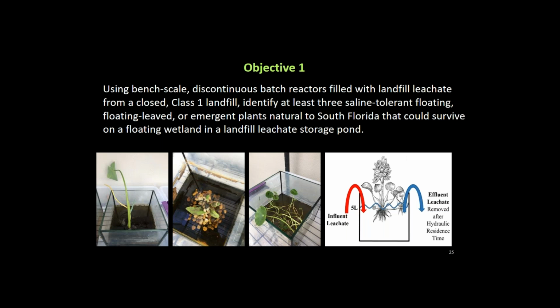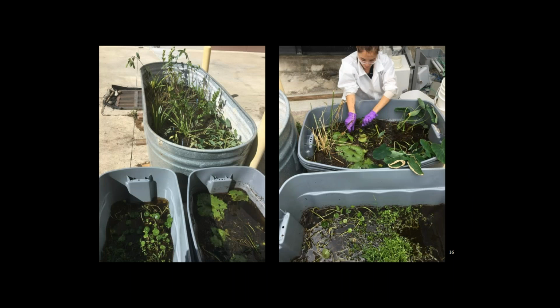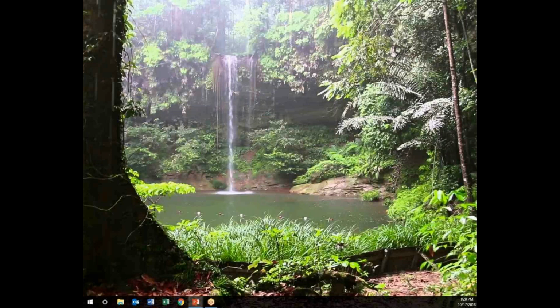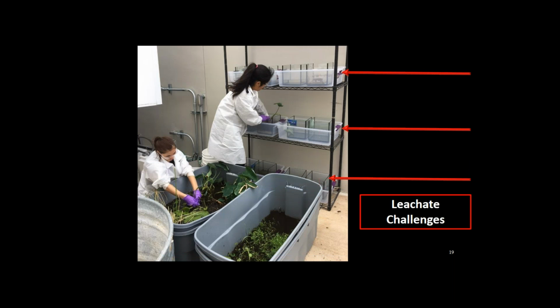Thanks. This is Thomas. One quick question. As far as the controls, I'm assuming you're doing a set that's just exposed to regular irrigation or water. Yeah, so let me go back. These plants are just grown in soil and lake water just to keep them alive. We don't have specific controls as far as plants floating in lake water in glass containers. We don't have that at this time because the goal here is just to find something that can survive. But I've thought of that, because what if they're dying just because that's the setup in the glass reactor? So that thought has crossed my mind. So we could definitely be doing controls in Objective 1. But again, the whole goal of Objective 1 is just to find something that can survive in our setup. Okay, no, that sounds great. Awesome, thank you.